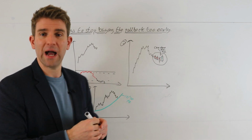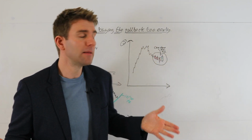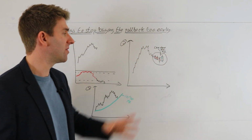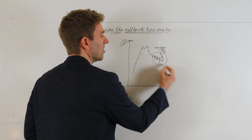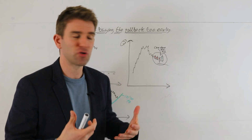And if it V-shape reverses and keeps going, you're not in it. If it starts to reverse, then great, you're in it. Now, the obvious place for the stop is going to be under the low of the move. So again, a very easy way to frame the trade.